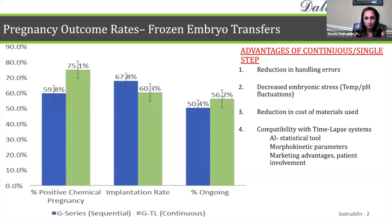Some of the advantages of continuous or single step media are also that there is a reduction in handling errors. There's a decrease in embryonic stress when it comes to temperature and pH fluctuations due to reduced handling of the media or the dishes. There is a reduction in the overall cost and materials used when you're using single step media in your lab. And then also compatibility with time-lapse systems is a huge advantage in that AI and statistical tools can be implemented in the lab to improve outcomes and look for ways to improve in the laboratory.